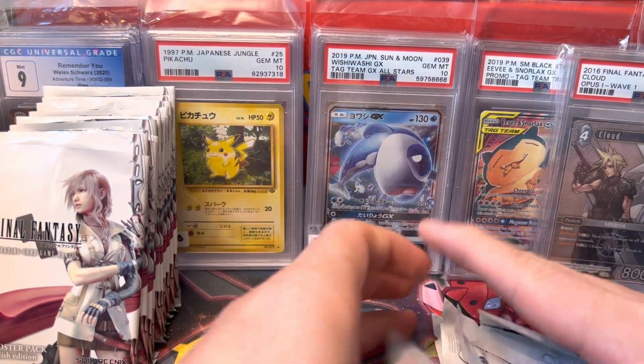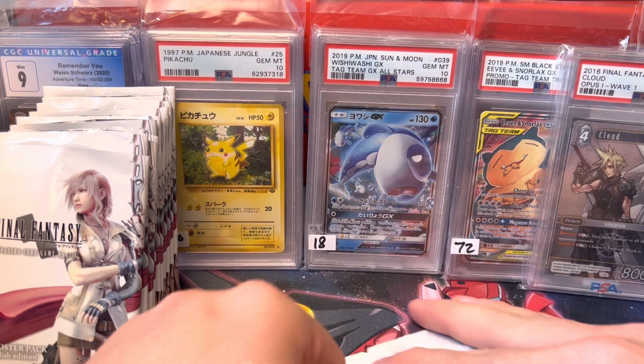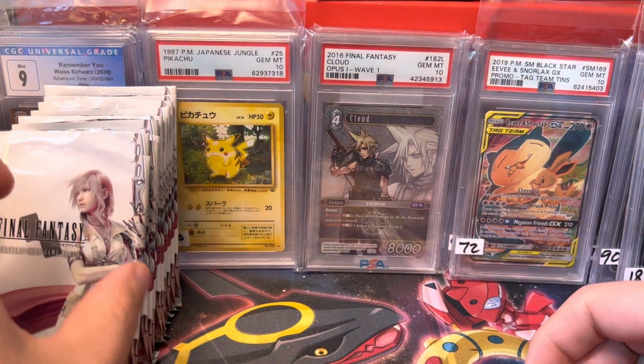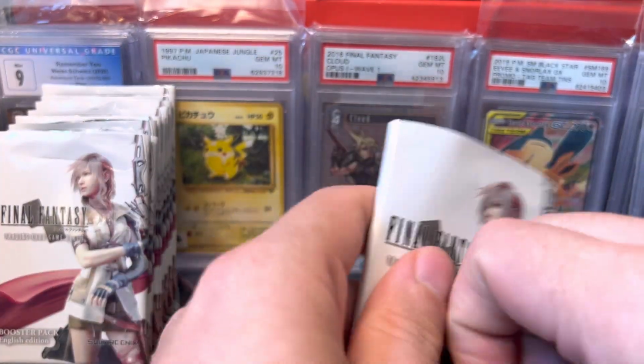What's Wishy-Washy doing in the middle here? We got to get Wishy-Washy out of here. He's giving me depression just looking at him. Brr, I can't get a girlfriend. Shut up, Wishy-Washy. You're out of here. Cloud could get a girlfriend. You ready?